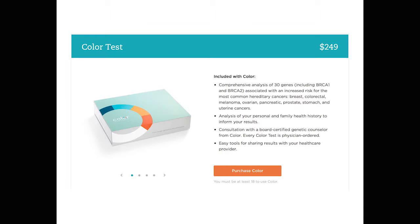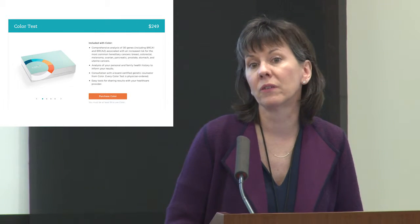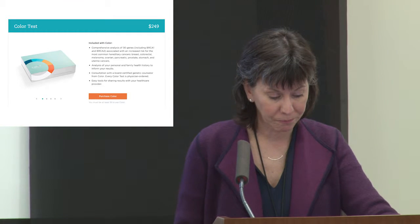And what's interesting is that this testing is usually very easy to do. It frequently now can be done off a spit kit, so you don't even need to have your blood drawn. You can literally have the kit sent to your house, do a spit, send it off, get your testing back. Notably, the tests are actually ordered by physicians, and the results are all delivered by genetic counselors, who are critically important in this part of it.